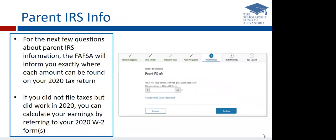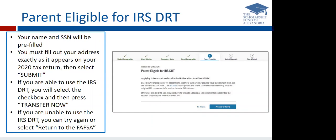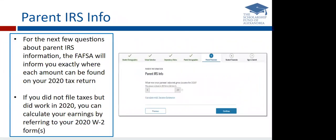So if it does work, you'll see the option to transfer in that tax information, in which case you would click the box that says transfer now, which will pull in the information. If it doesn't work, or if you get an error message, double check your address just to make sure you're typing it in exactly how it appears on the tax return. Even if it does match, we have noticed sometimes this just doesn't work. So if it's not working, you can just click Return to FAFSA, and you'll be able to manually enter your income and tax information.